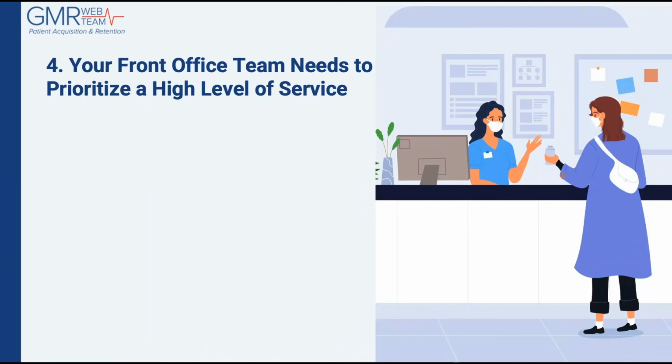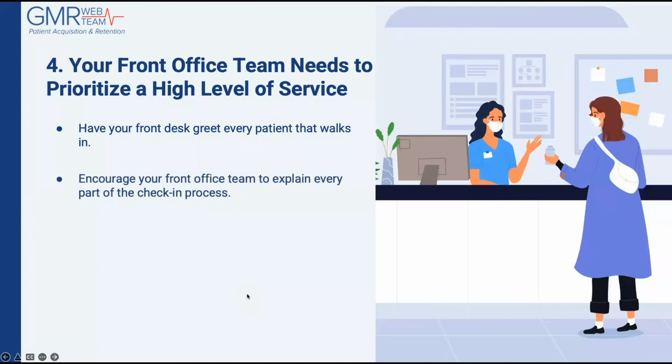For example, if you have any staff who aren't being treated well, loyal patients will move, right? So it's critical. Front desk, make sure you greet everyone that walks in and are friendly. Again, first impression, especially for those new patients. If they see a happy office, it's going to make a good impression, right? And then second, you'll want to make sure you explain every part of the check-in process, especially for new patients and older patients, especially those who haven't visited in a while. Make sure you make it easy for them to check in.